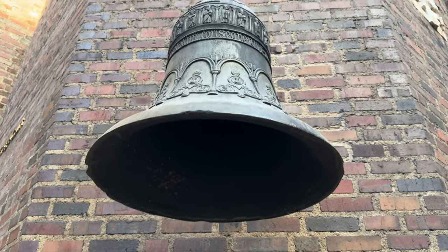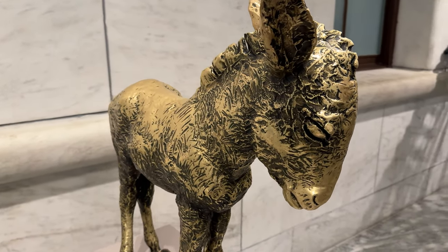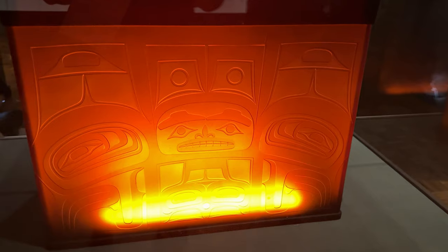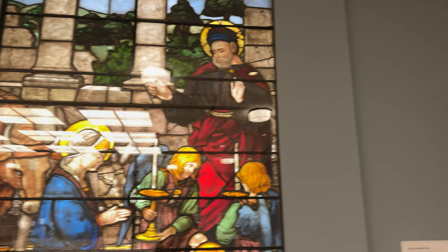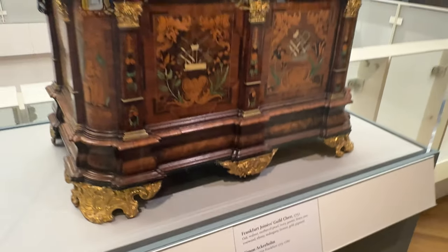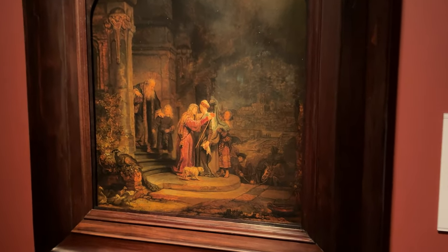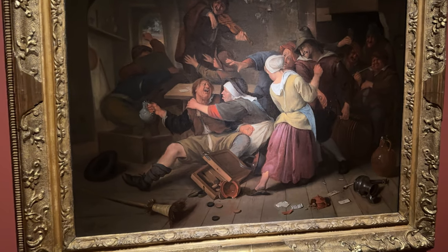No bell in there. It's a small guild, right? That's early Hearthstone art, 1600s. Oh, yes.